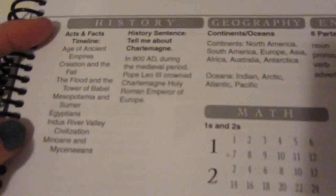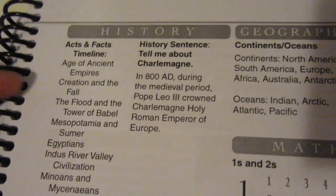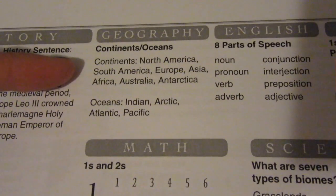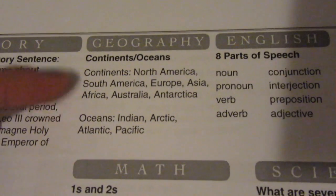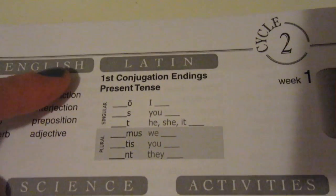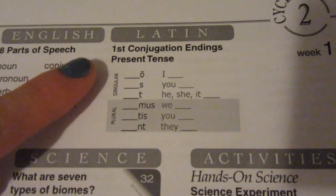So we have our history, our timeline. Let's see if I can focus here. All right, there we go. So here are our timeline events he will be memorizing. There's also a history sentence he'll memorize each week. Geography, specific points, like this week, week 1, is continents and oceans. English, here are the 8 parts of speech. They'll memorize that. They start them young with Latin, first conjugation endings. So they'll memorize those endings.